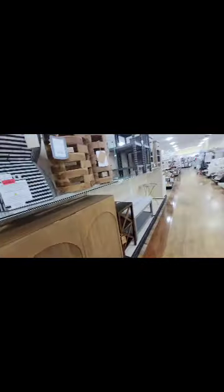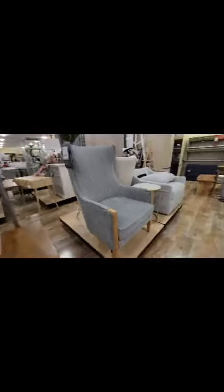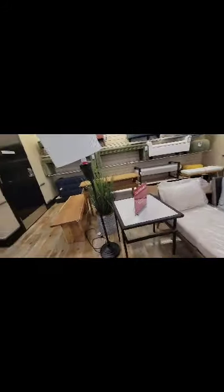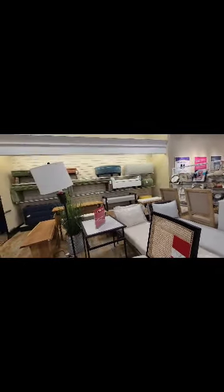That's cute. See anything? That's cute. $1.99. They didn't really bring these chairs back. They haven't brought those back in a while. I like that. I don't like the fabric, but I do like the thing, and I love that green.